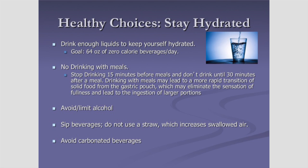So staying hydrated, very important after surgery. For those of you, with a show of hands, does anybody drink 8 ounces of 0-calorie beverages a day?